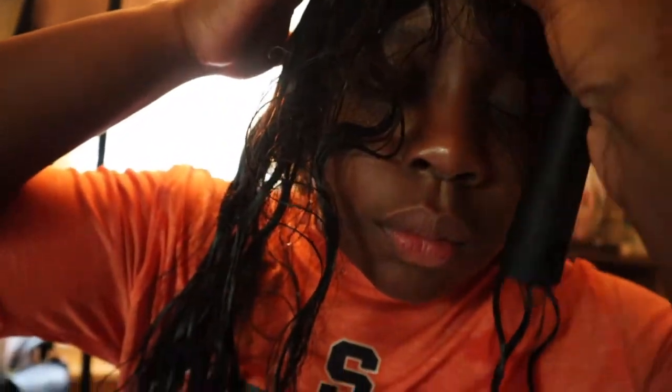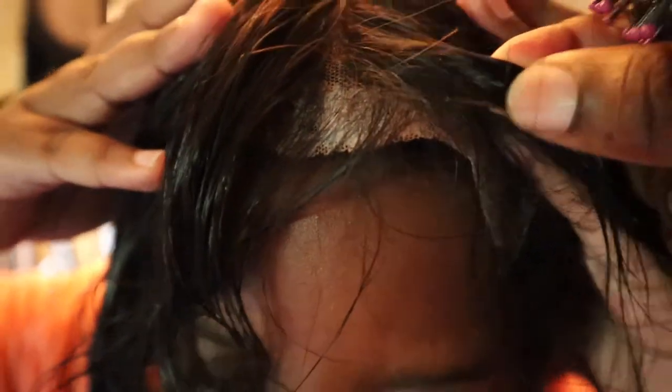And you guys wouldn't believe how much I paid for it. Look at all the shedding. Hold on, you can't see it right here. Look at all the shedding. And the lace is just horrible. It's supposed to be transparent. Transparent where? I mean, this is my residue glue on it, but this is not okay.